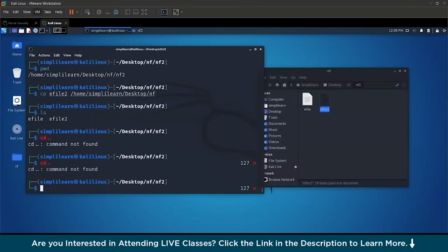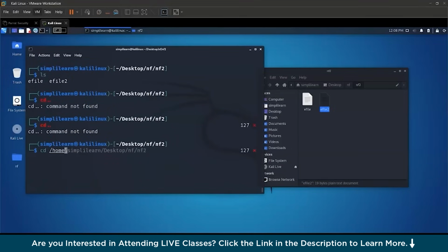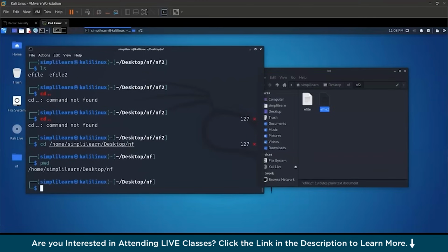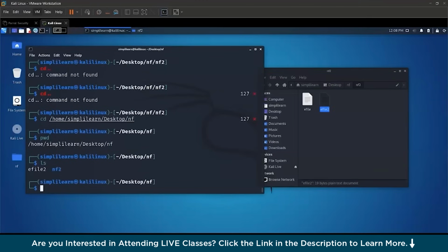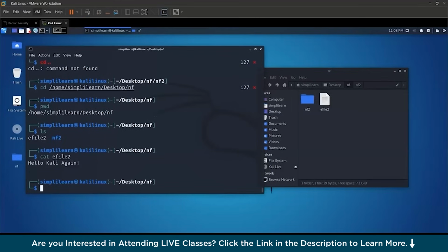Now if I press ls, I'll find both the files in nf2 since I copied. To go back to the nf folder again, we can use the same command, home, Simplilearn, desktop, and just nf. No nf2 this time, just nf. As you can see, this changes our present working directory back. Now when we press ls, we will find the efile2 file and the nf2 folder, and we can confirm this using the GUI as well. This is the nf folder, and you can see the nf2 folder and the efile2 document. If I write cat efile2, we can see the contents of the file.